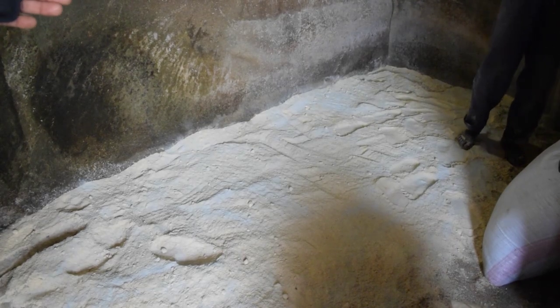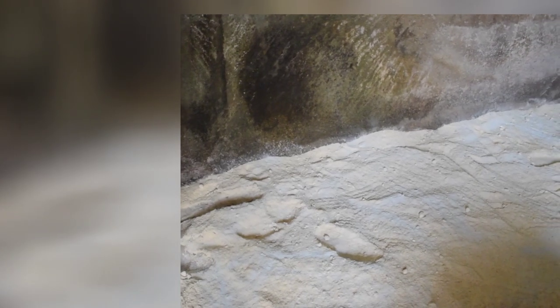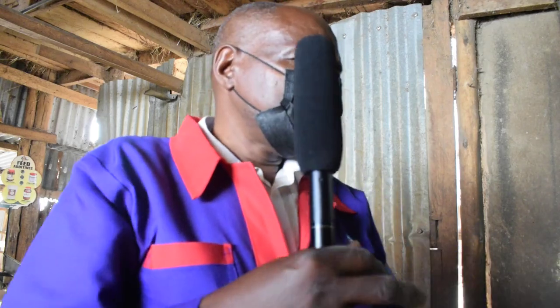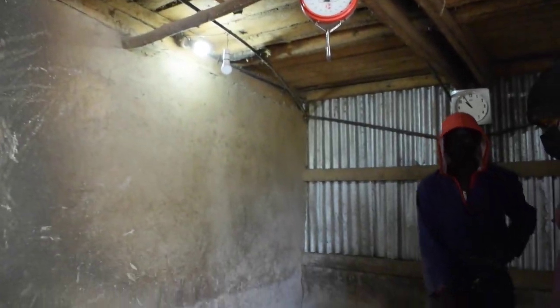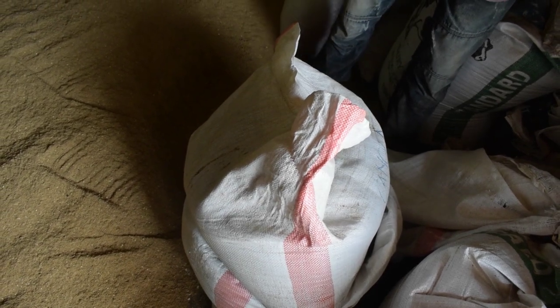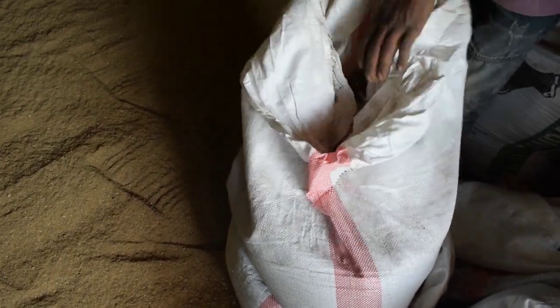We had put the two products that provide the energy, the carbohydrates, that is the wheat pollard, the wheat bran, and the maize germ. Now, on top, we have put what you call a toxin binder. To counteract the toxins, that's why we apply a toxin binder. We put it directly on the maize so that as you prepare the dairy meal, it will be free of the toxins. We are now going for the next protein. So here we have 25 kilos of canola. We are going to add this canola. That's the first protein we add on top.